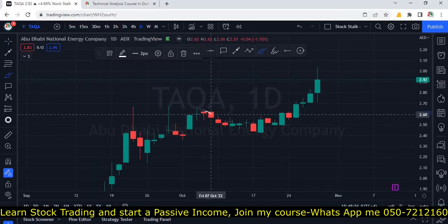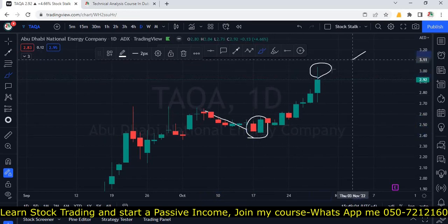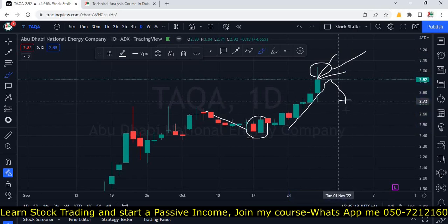Taka is also very strong and positive. I remember after this retracement, I had recommended this stock right at this level and my target was 3.00. In Friday's session, we can see target was hit. And I think after this big move to the upside, market wants to correct itself. 2.70 is a strong support area. In case if it comes down, wait for a bullish signal and then we will enter the trade.